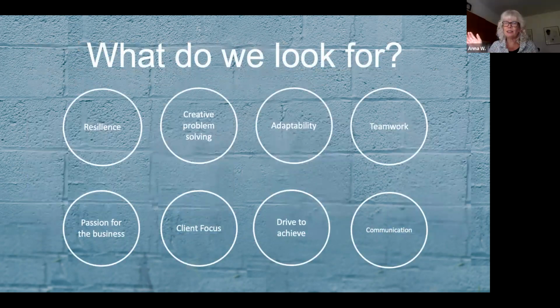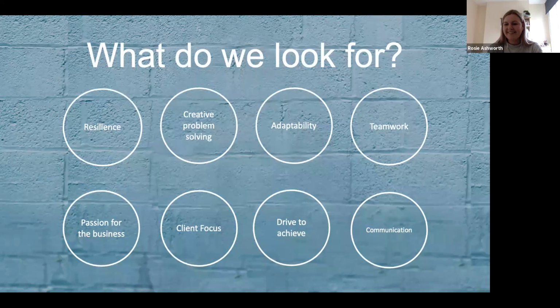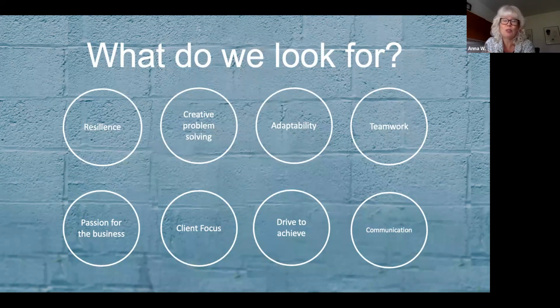So what do we look for? What are the things that you need to think about when you prepare for an exploration session, or even when you start to look at your application form? So it's resilience, for example. Tell me about an example where you had to overcome something difficult. What did you do? How did you do it? Creative problem solving. Adaptability, you had to move to another city or another country in Rosie's case. How did you do that?